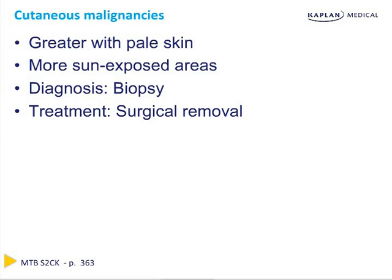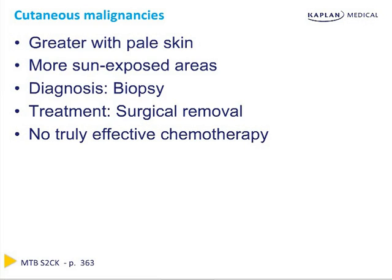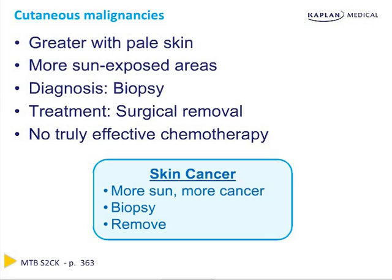The treatment for almost all of them, with the exception of Kaposi's sarcoma, is surgical removal. There's very limited chemotherapy, and it would never be a substitute for the surgical removal of the disease. And there's no truly effective chemotherapy. We use interferon for melanomas and virtually nothing for squamous cell or basal cell. For skin cancer, more sun means more cancer, period. It's carcinogenic. Biopsy is the only way to make the diagnosis, and you've got to remove it.